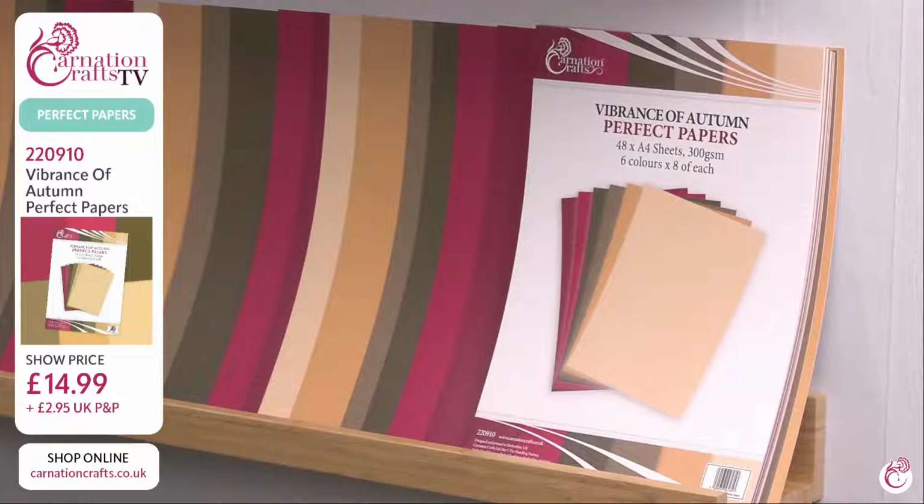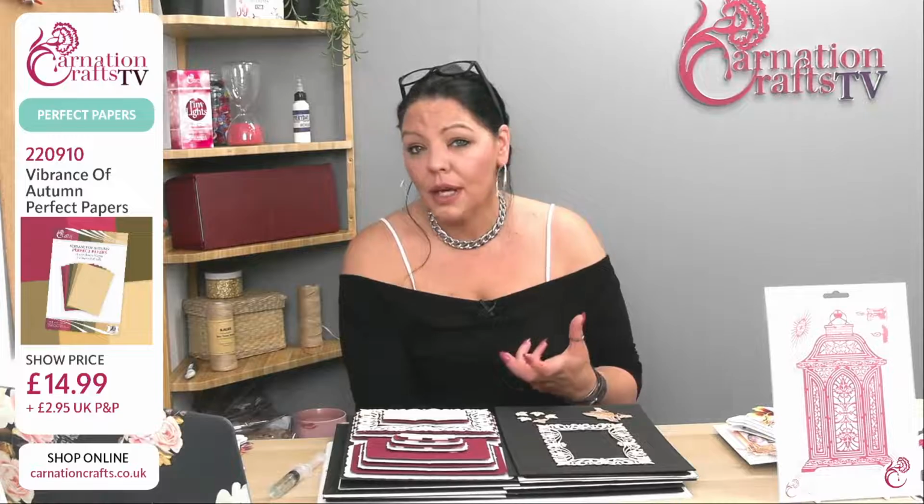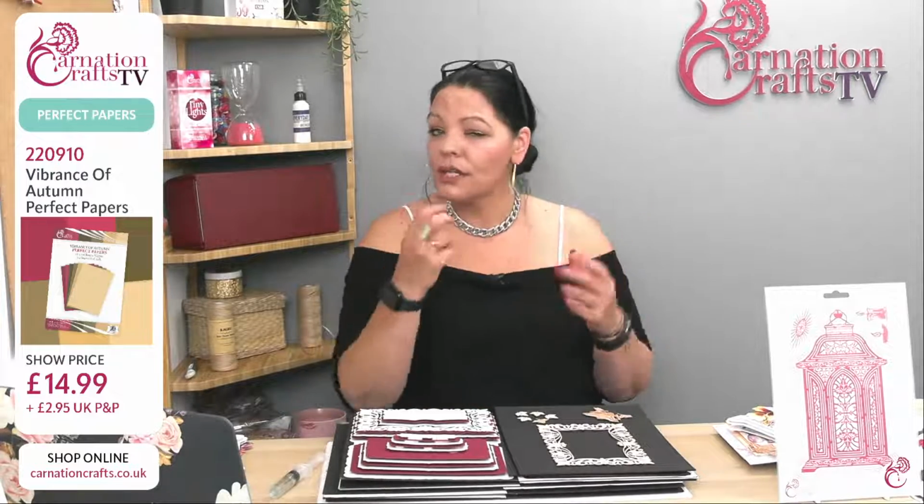Perfect Papers are not paper. It is cardstock. It's 300 GSM. You get 6 colours and there's 8 of each colour. So you're getting a massive pack of 48 sheets. So no matter what you're sort of crafting with this collection over the coming years, you will probably have enough paper to do it. There are backing papers on the Carnation Crafts website as well, and there are also inserts, and this time there are templates to make box frames so that these cards, certainly with the book, can be made deeper and you can do sort of different things with your crafting.